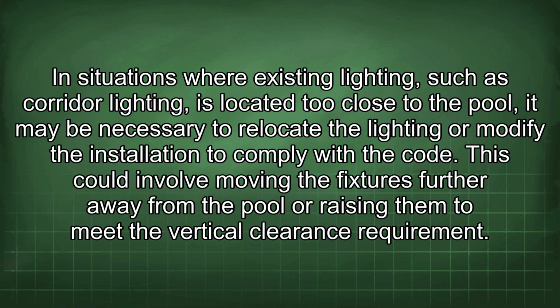In situations where existing lighting, such as corridor lighting, is located too close to the pool, it may be necessary to relocate the lighting or modify the installation to comply with the code. This could involve moving the fixtures further away from the pool or raising them to meet the vertical clearance requirement.